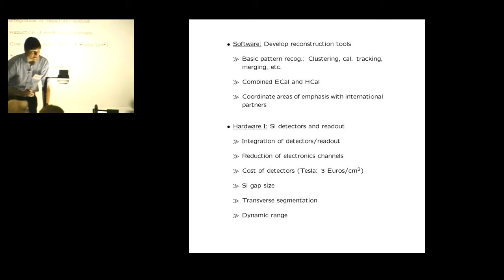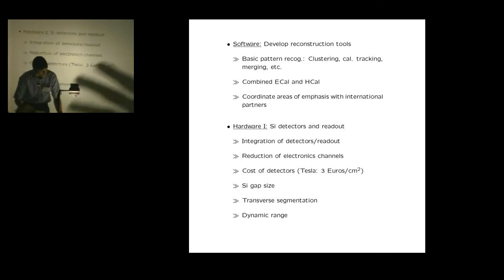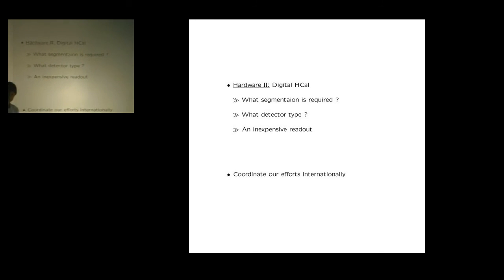And then on the hardware, there'll be talks about this in the parallel session. Silicon detectors and readout, there are a lot of important issues. And then this question of digital hadron calorimetry, I think, is very interesting. And, of course, we need to coordinate our efforts internationally.